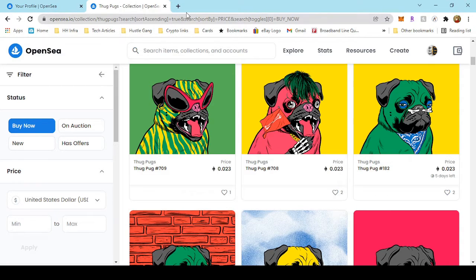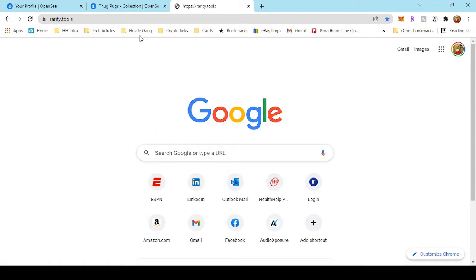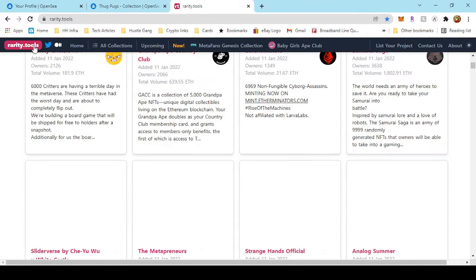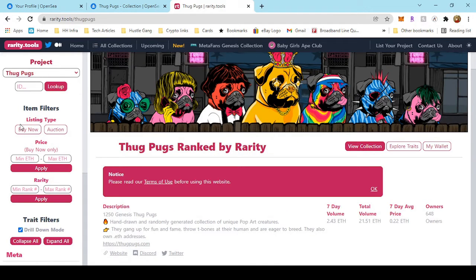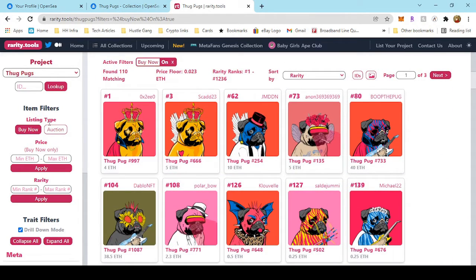One of the other things that you can do is go to Rarity Tools, right? Once you find a collection that you want to buy from, you can come into Rarity Tools. Let me just click here. So this is Rarity Tools, and what we want to do is go to Thug Pugs, boom, and look at rarity. So now we can click on Buy Now.